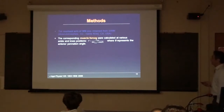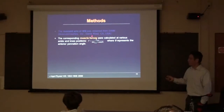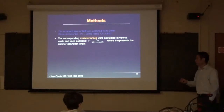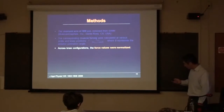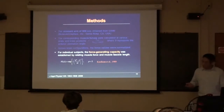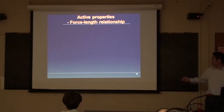Then we calculate the muscle force, which is all based on what we get in the study. This angle is the kinesiology angle we measured in the study. This is all subject dependent, not based on assumption. Then we normalized the force, which is an important step, because otherwise we cannot compare across the cast conditions or participants. And the force generating capacity was modeled using a simple formula. You can see this exponential, kind of like a valve shape. I'll show it shortly. Here's what we get.